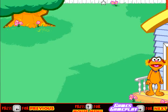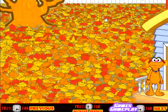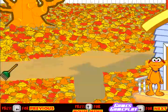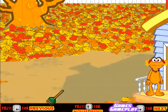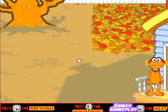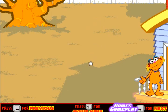Guess what? When summer's over, it gets colder out, and the leaves fall off the trees. Could you take that rake and rake up these leaves? Thank you! Hey, you're a great raker. You raked up the whole yard.